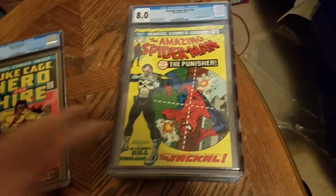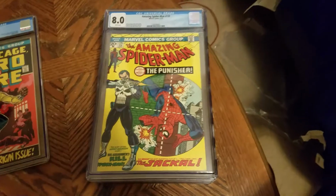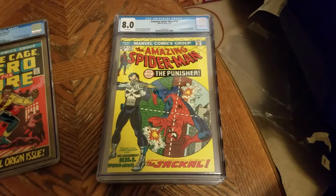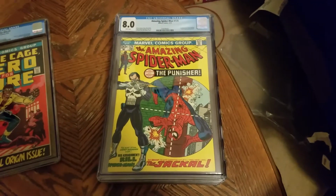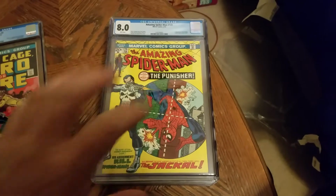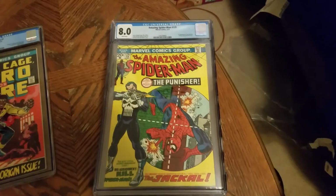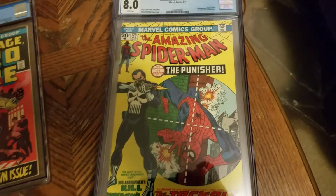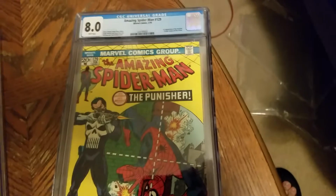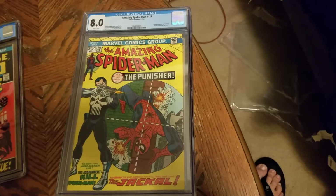So, anyways, these are the characters I was talking about that I've never had, and I feel more good about my collection now. These Spider-Mans, luckily I got these because they seem to just keep going up. I waited, and I wanted to get something I'd be happy about. Anyways, this first one's an 8.0 white. I wanted a good wrap on them, and most of them I was watching the 9s, 8.5s.